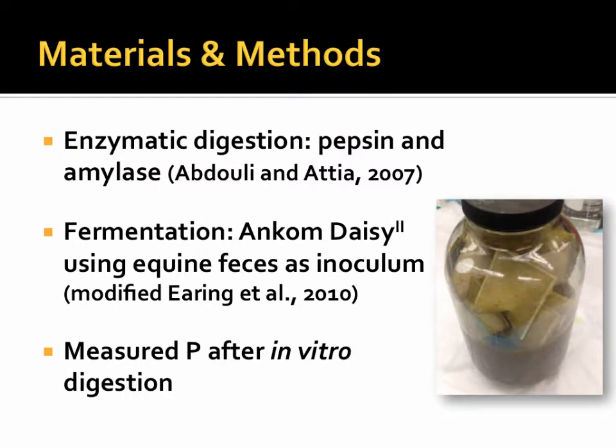For the enzymatic digestion, we incubated the feeds in a pepsin and then an amylase solution. And for the fermentation, we use the ANKOM Daisy II incubator with equine feces as our source of microbial inoculum. We then measured phosphorus in our samples after the digestion to estimate in vitro phosphorus digestibility.